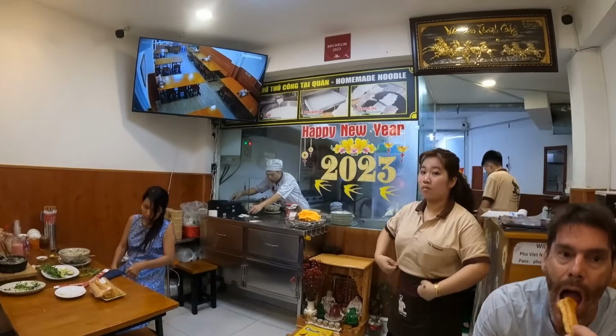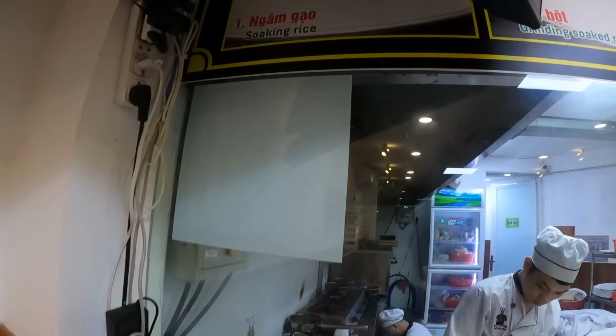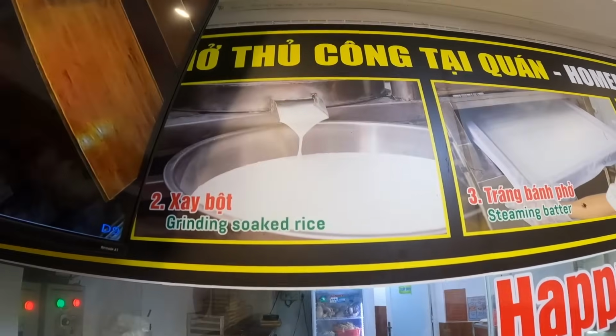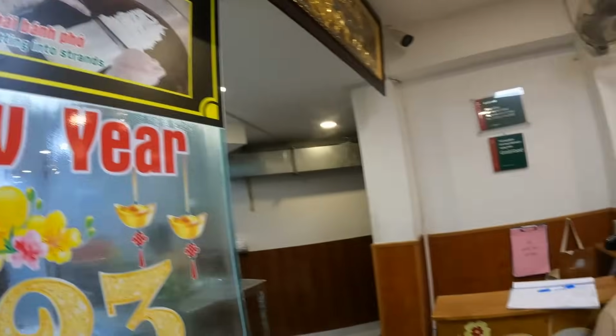Oh, look, they show like the process of making the noodles. Soak rice. Grind the soaked rice. Steam the batter. Cut it into strands. Very cool. I never really knew how you made pho.